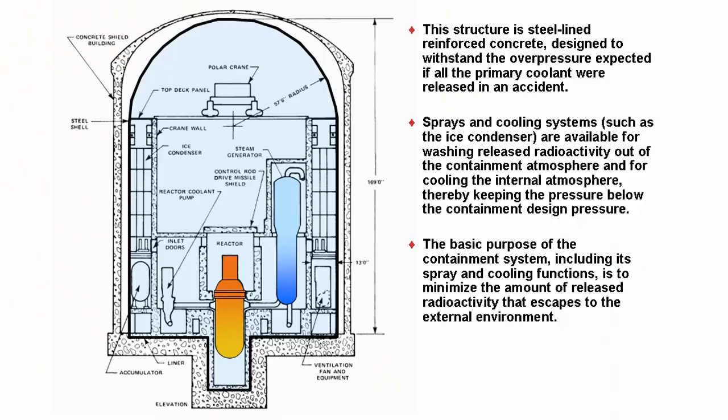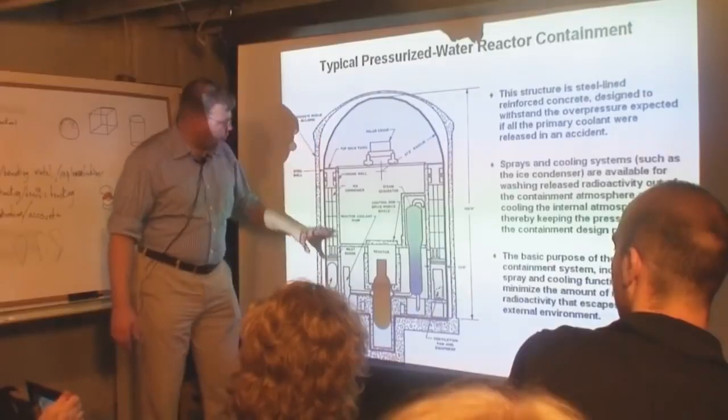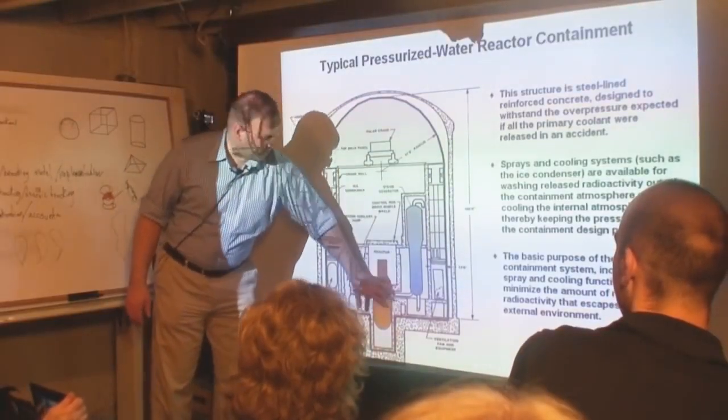Now, fission will stop because one of the things the water is doing, it's slowing down the neutrons. So without the water, the fission reaction stops. You don't have to put control rods in or anything. The reactor will turn off immediately. But it will still be generating heat from those fission products. Here's what will happen. If you have a double-ended pipe break, you get this entire containment vessel filled with water.